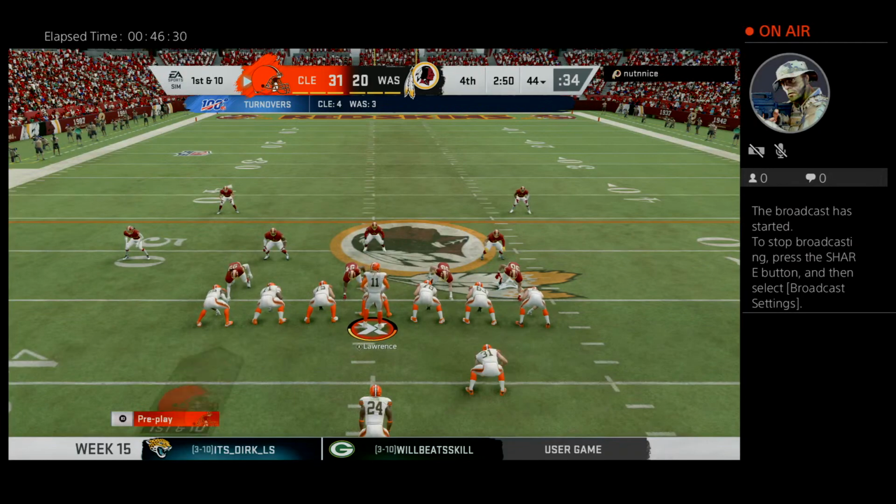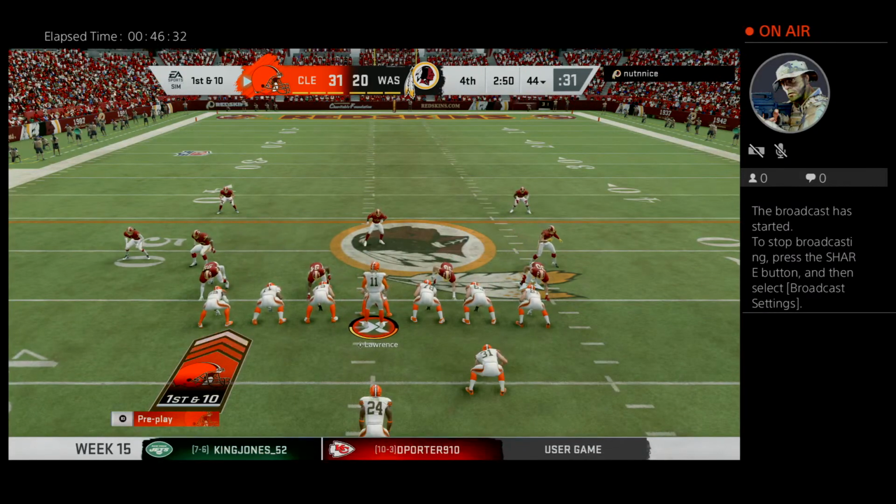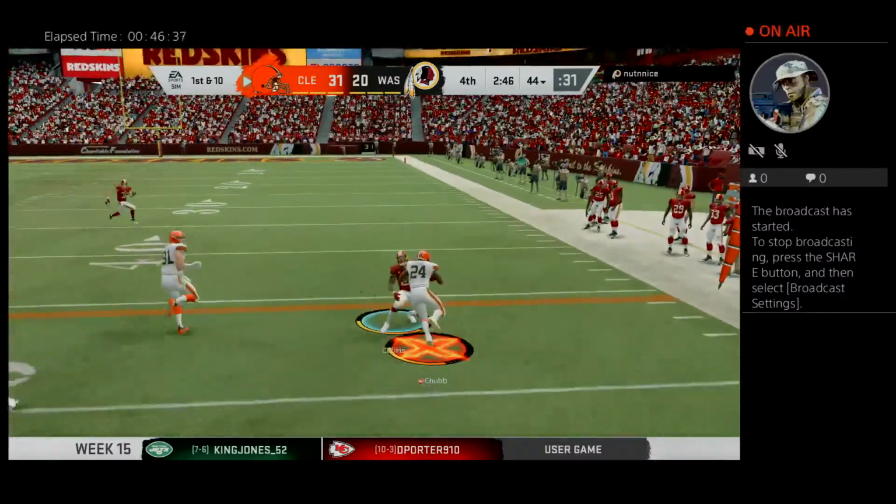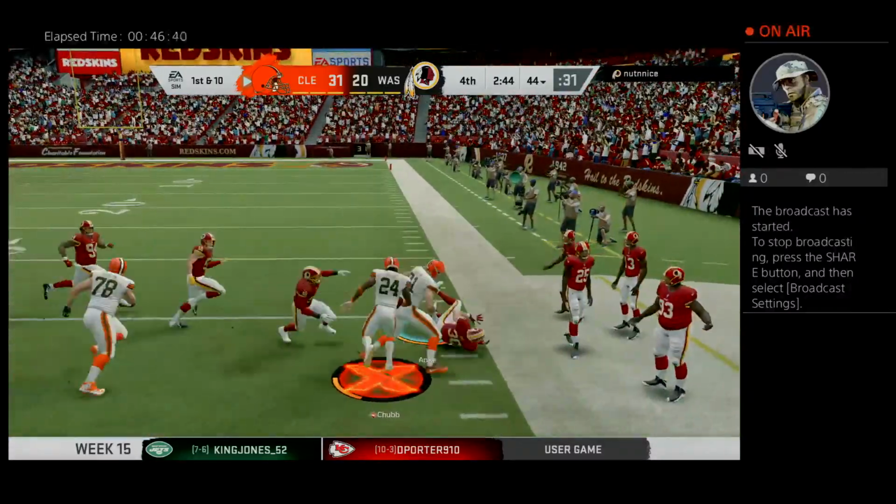The Browns drive about to get started. And last time wasn't pretty. One play and an interception. We'll see if they can do better. I want to see if they want to go ahead and throw the ball again now on this drive after what happened on the last one.